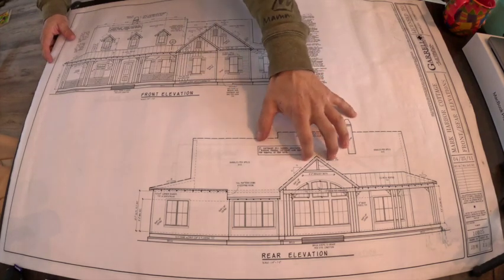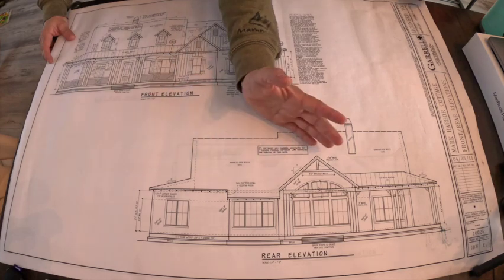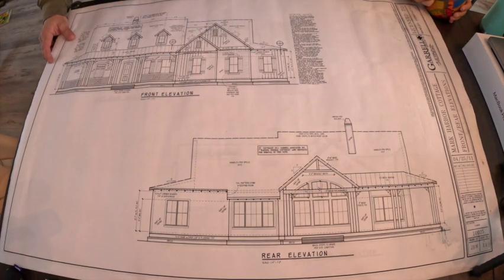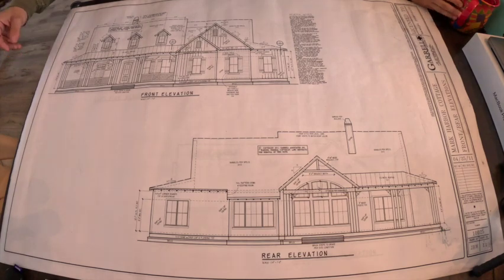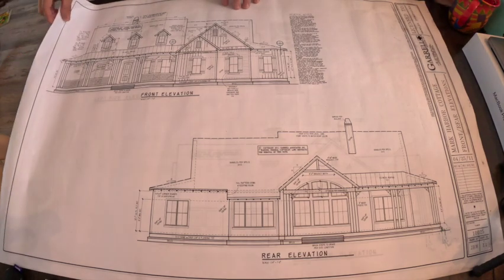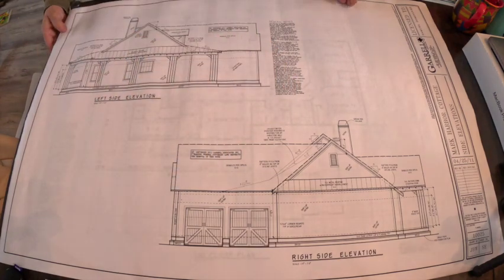This is the rear elevation of the house, where we will be able to look out over our back pasture and our barn. So we will be able to see all of our animals at all times from the main living quarters in the house. These are the side elevations that we received with the plan set.